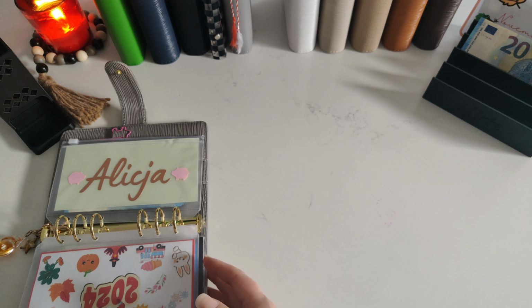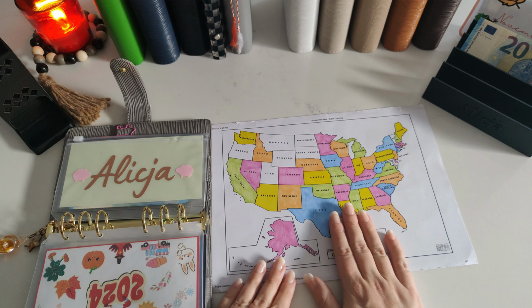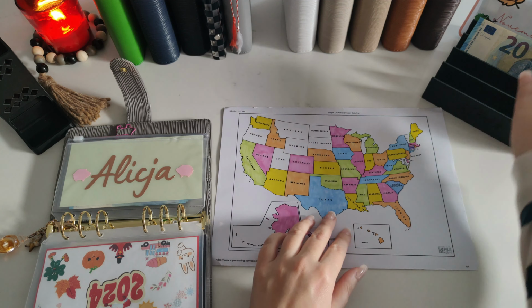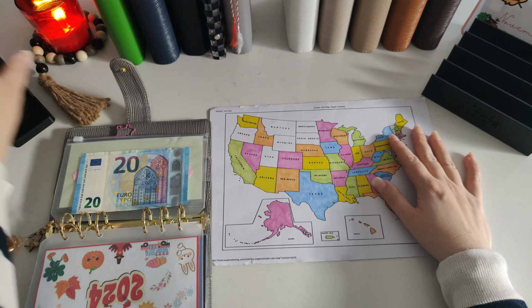So that's Judy, and now we are going to the Etsy map, and today I want to complete this challenge. I need 5, 10, 15, 25, 35, 40 euros. So I have 40 euros for the Etsy map challenge. There will be a lot of coloring, all right?